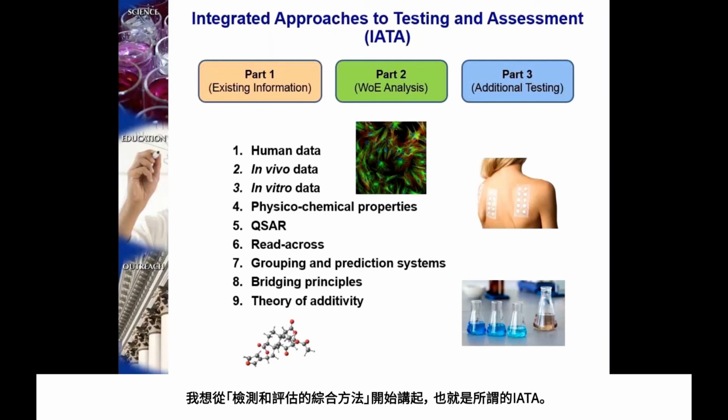I would like to set up the stage and talk about the integrated approaches to testing and assessment, the so-called IATAs. They are an integral part of today's toxicology field, and particularly for in vitro toxicology that we are interested in. The IATAs take into consideration three parts, where part one is related to existing information on chemicals, part two is using weight of evidence analysis, and part three considers additional testing for the substances of interest where needed.